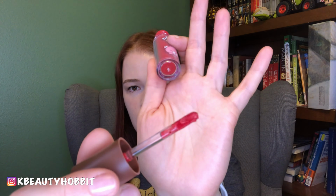I also have the pink and the coral. I think maybe it's called orange coral. I can't remember now, but this comes in 3 colors and I have all 3. The Dry Rose is probably my favorite, and that's the one I got first. It has a doe foot applicator, pretty standard, but the formula is just really nice. It's very creamy. It does not have a bad taste. It actually has a slightly sweet taste.